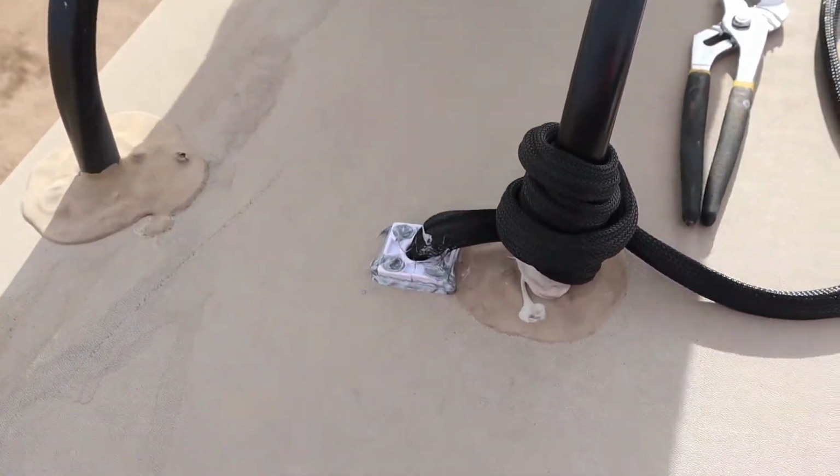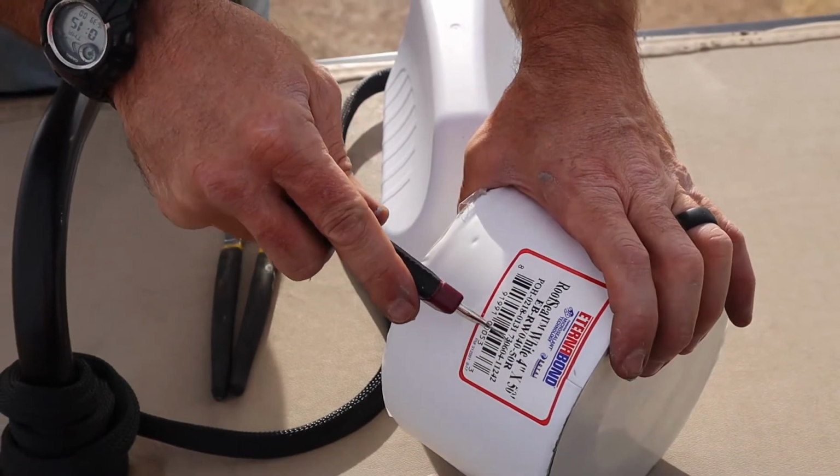So here's the Eternabond tape. I'm going to go kind of crazy with it just to make sure it works.